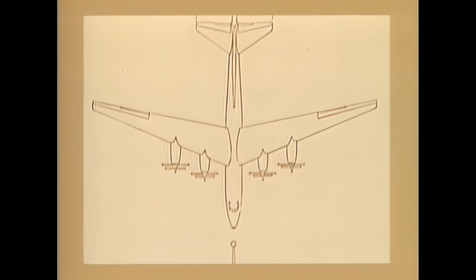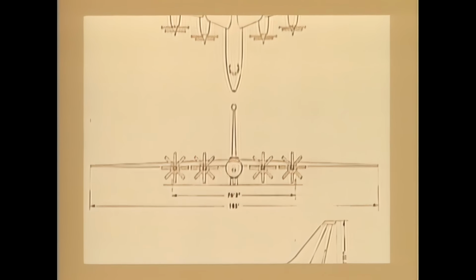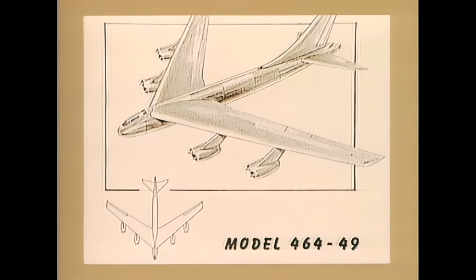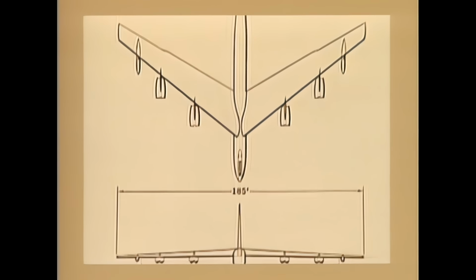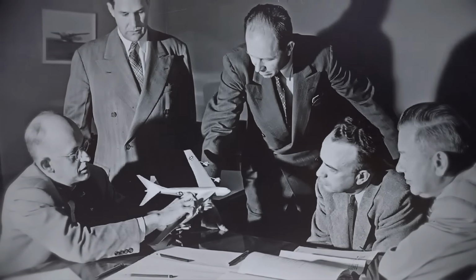But nothing provided the dramatic increase in performance over the B-36 that the Air Force was looking for. Recognizing the remarkable efficiency of the B-47's fully swept wing, Boeing proposed another all-jet design, loosely based on its medium bomber but significantly larger in scale. This concept evolved into the Model 464-67, and it was eventually embraced by the Air Force as the B-52.